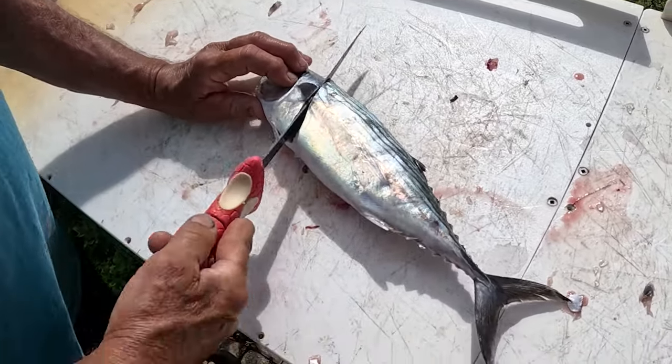My dad's flaying them up. Fillets look pretty good. Looks like a good kind of whiter meat. So we're gonna cook these up and see how they taste and how it compares to the normal blackfin and other fish that we eat.